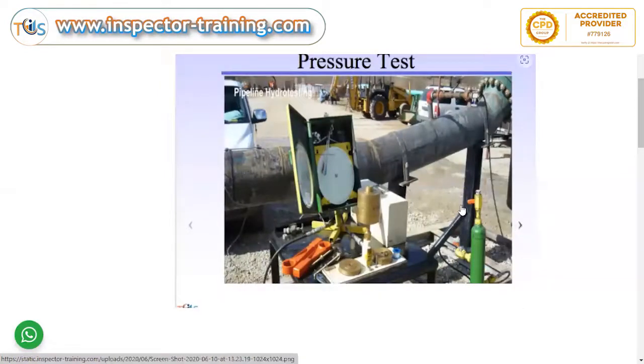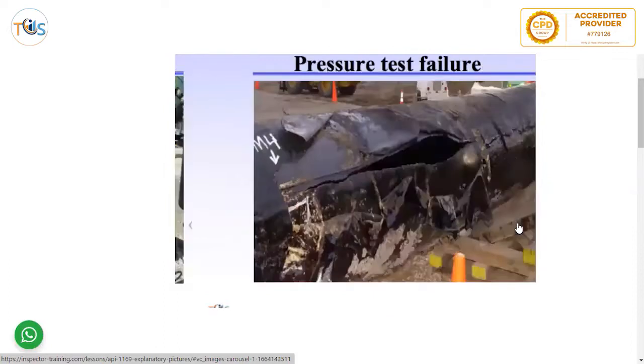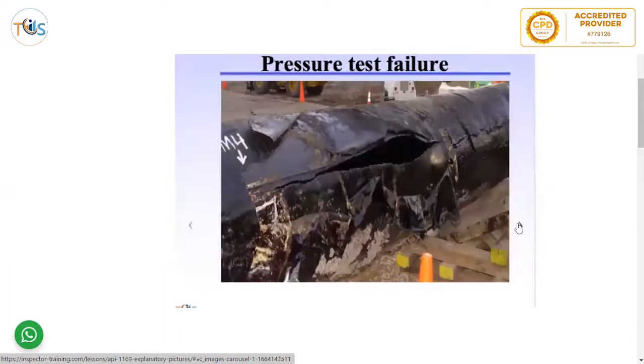A pressure test. So this is a recorder, and it records the pressure against the time, and there is also normally a temperature gauge here. And you can see here it was a pressure test failure because the temperature was at the brittle temperature and the pressure was high. So the ductile to brittle transition temperature, it happened.